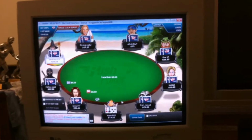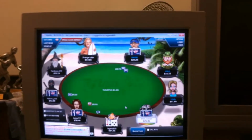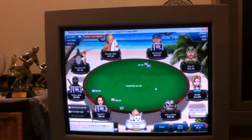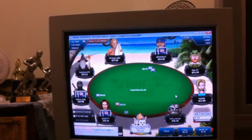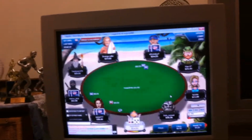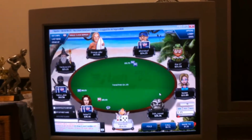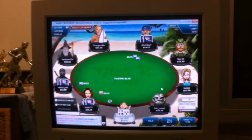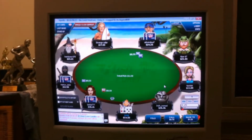Okay, we're on the button with pocket sevens. See what happens. Okay, this guy opens it to 75 cents. Now this is where a lot of poker players can go wrong. This is a very good example. It's only 75 cents, and it's not bad if I gamble, but the chances of hitting a set is a little over 8 to 1. And look at the pot odds, I'll be getting 2 to 1. If I don't hit a set, if it comes like King Jack, something, anything, he's going to bet and I'm going to fold.